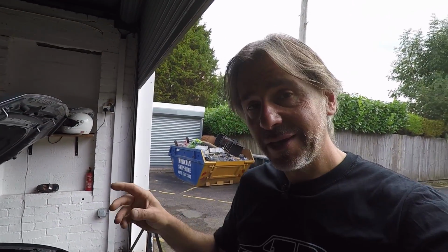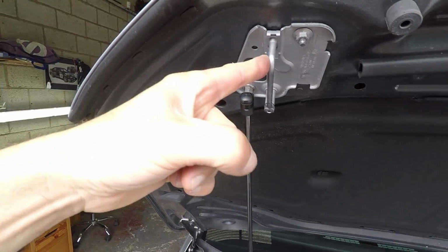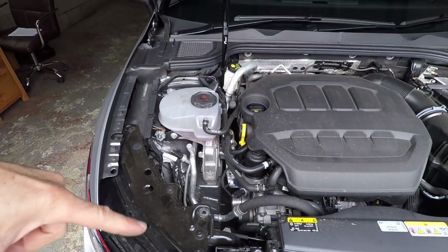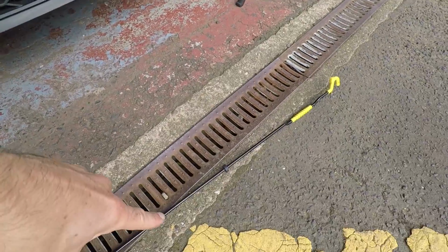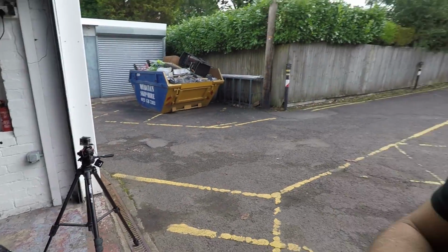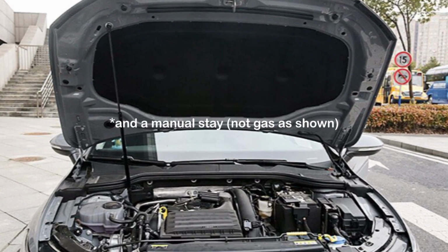A couple of little things I want to point out. Volkswagen didn't save any money by going for a manual strut, because they also gave us an extra striker pin and an extra catch. And if you work out the cost of this and this and this, it's actually more than buying the hydraulic strut from the Mark 7 7.5. Also, in other markets, I think Japan, probably markets where they're not subject to the same EU crash regulations, the Mark 8 comes with exactly the same setup as the Mark 7. So you have a centre striker pin, a centre catch.